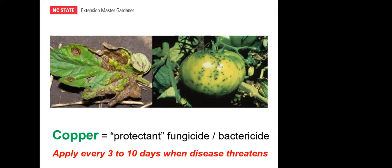So here's a picture of a leaf from a tomato plant that has early blight, and a tomato fruit itself that has bacterial spot. Once the organisms have become established in the tissue, once you see signs of the disease, a product like sulfur or copper is not going to be effective. So you're going to want to think of it as a preventive treatment.